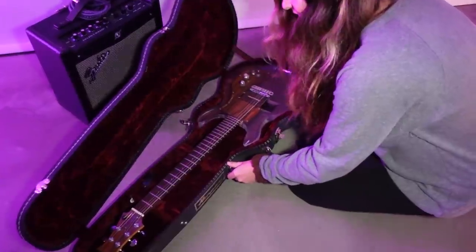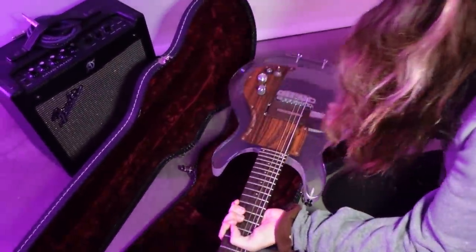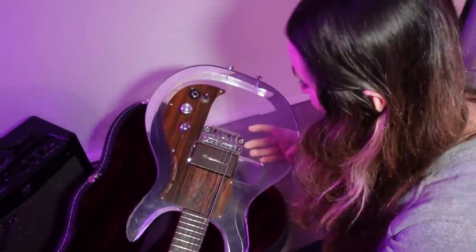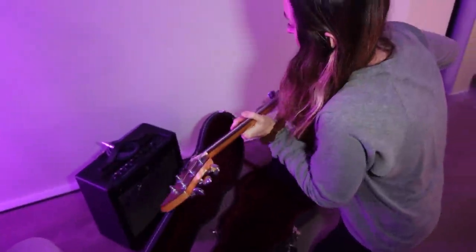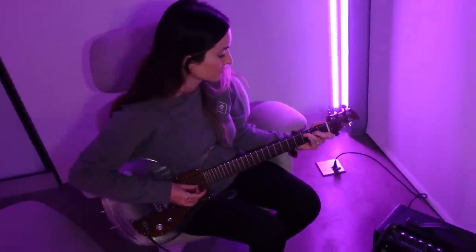Yay. I like it. Ooh, guitar. Can you play something for us? I can try. Is that made of glass too? Oh, yeah? What the heck? It's an invisible guitar, you guys. That's so cool. I love that they just have this here for us to play. That was awesome, babe.